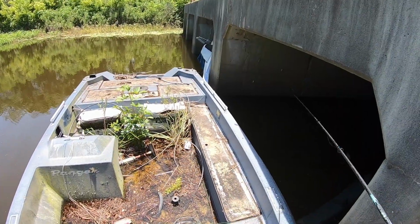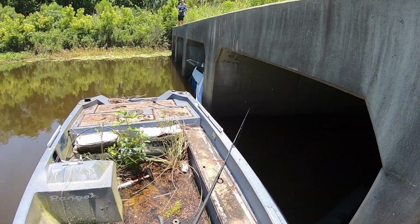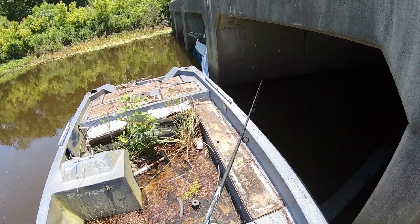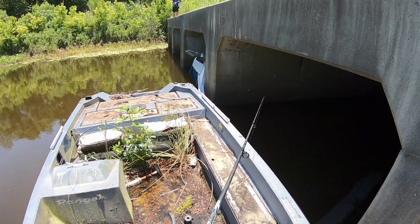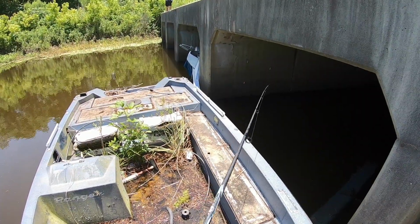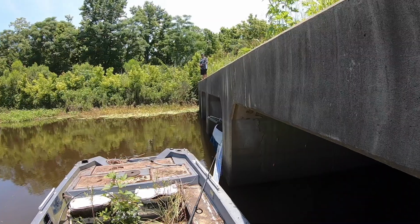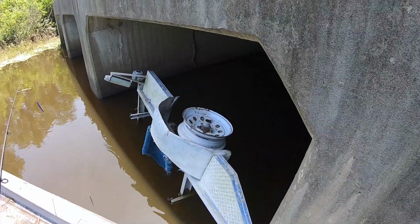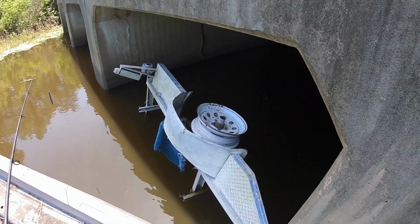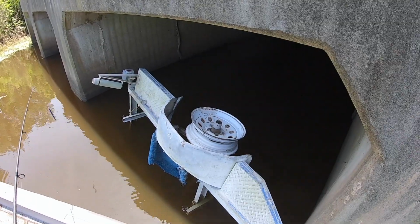I have no idea where these culverts go. They go for quite a ways. There's got to be fish hiding out back there because it's nice and shady. I'm trying to turn the trolling motor on. It's a hand crank. Look at this. I brought the boat over to the trailer. You knew what I was doing, right? I'm gonna check it out. Look, the tires are gone.